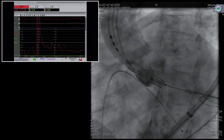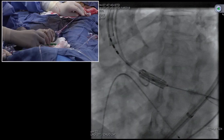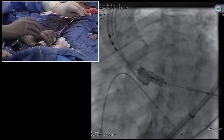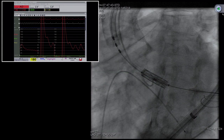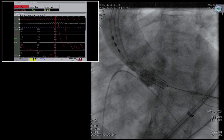Agree? Normally we try to be in the right side. That's great. I went in. Some dye. Up a tiny bit, I think. Okay, now we're good. Agree? Yep. Okay. Pace. Looking good. Ready. Now, we're not ready. Inject. Stop. What do you think? You stop pacing.